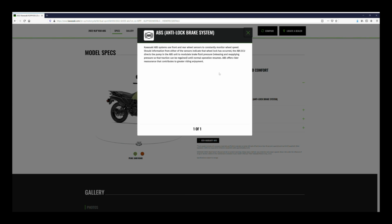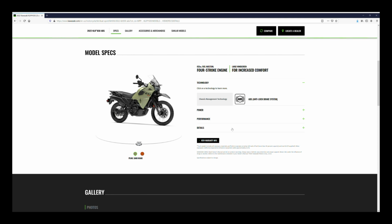I'm assuming it's going to be similar to what the Versys has, and as I understand it, the Versys ABS system is either on or off, and there's no in between. There's no off-road version or a muted version of ABS or any of that stuff. It's either all or nothing, which I suppose is okay.